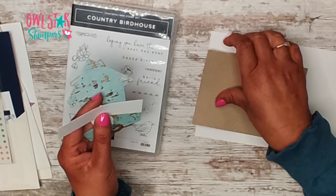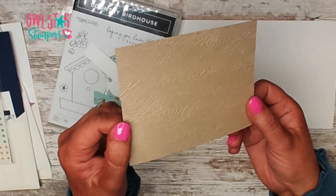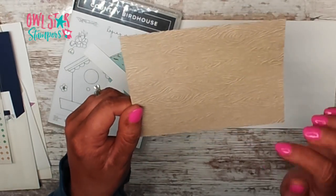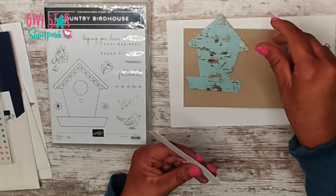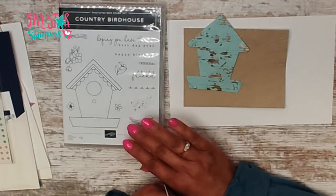And then we have a thick basic white base and a crumb cake that is embossed with the wood grain embossing folder. I believe it's the timber. So you'll just need to emboss your own background. We don't do embossing, but you will get the shape here. And then you'll need this stamp set or something similar.